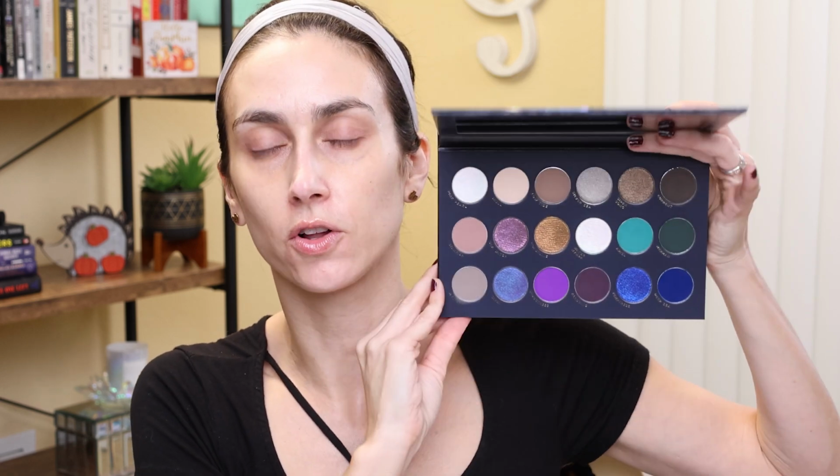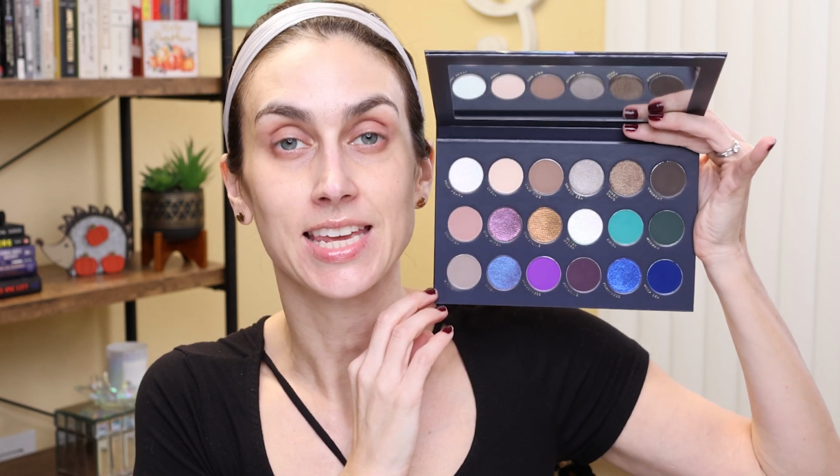And then on the inside, you have this beautiful cool toned color story, definitely more cool tone leaning, which is something he said in his reveal video, which I will also link down below if you want more info. He wanted to do something cool toned because he really doesn't have that in his lineup. So this is definitely going to fit into his brand very well.